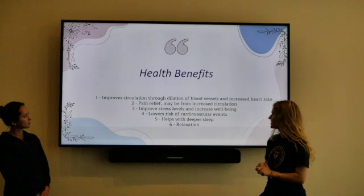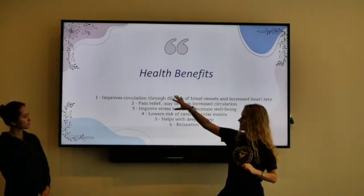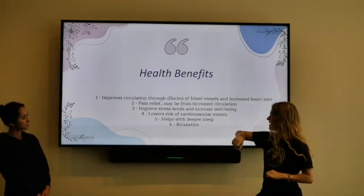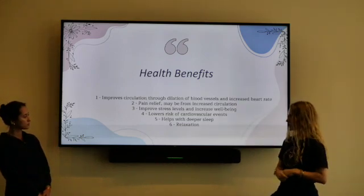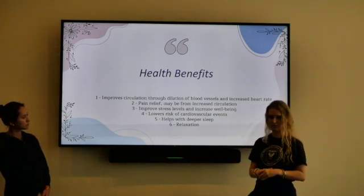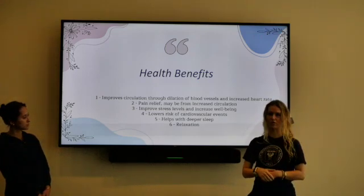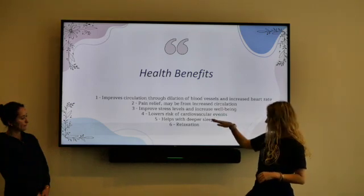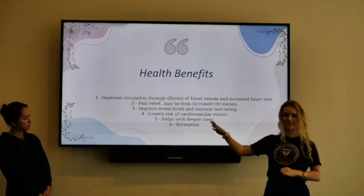So some of the health benefits of sauna are improving circulation. This is probably the biggest one, and a lot of the other ones are secondary to this improved circulation, and it dilates blood vessels and increases heart rate because of that dilation of your blood vessels. Likely from the increased circulation, pain relief has also been a benefit that people have seen. Improved stress levels, increased overall feeling of well-being, lower risk of cardiovascular events, which is a big thing with sauna recently, helps with deeper sleep, and traditionally relaxation.